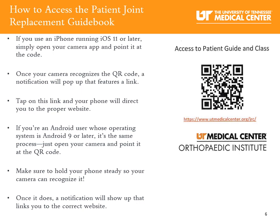If you're an Android user whose operating system is Android 9 or later, it's the same process. Just open your camera and point it at the QR code. Make sure you hold your phone steady so your camera can recognize it. Once it does, a notification will show up and the link to your correct website will be there.